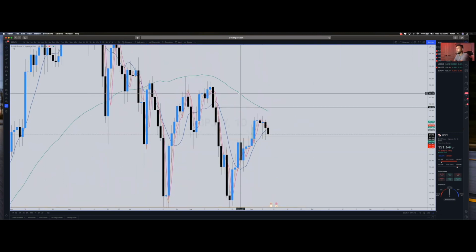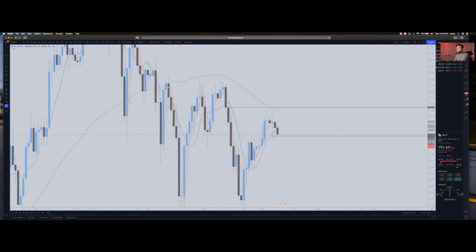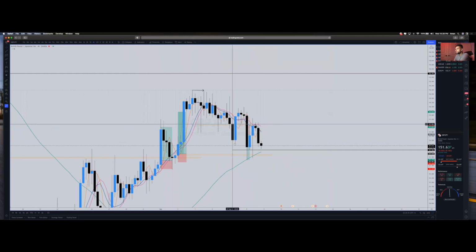Just looking at it from this perspective, I really wanted to get buys when we break out of the range into 153, but I adapt to the market, and the market didn't set up the way I wanted, so I ended up taking shorts. So now let's look at it from the 4-hour perspective. From the 4-hour perspective, we were just ranging.